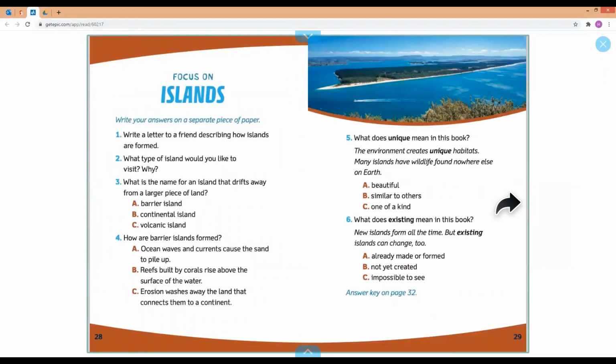And that's the end of our reading about islands today. You can actually go ahead and test yourself using what's appeared on the screen, the Focus on Islands, and see how much you remember. You don't have to, though. It's really all about the fun of reading.